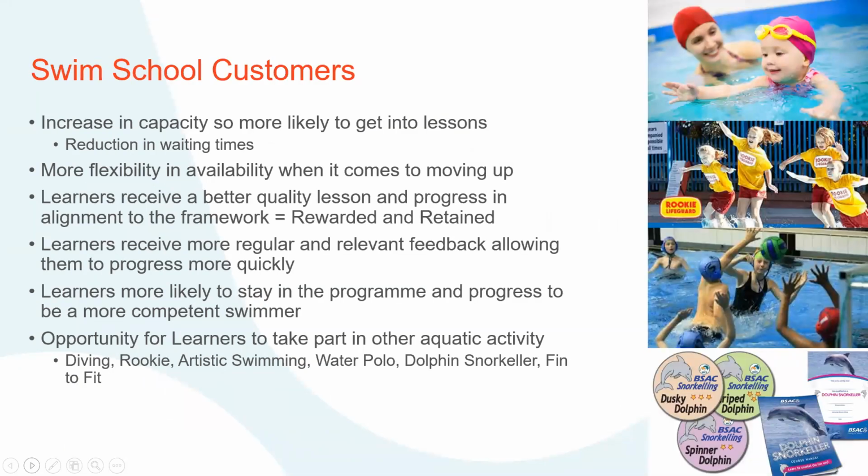So the benefit to the customers then: there's an increase in capacity, so they're more likely to get into lessons, and potentially a reduction in the waiting times. The more flexibility you have in your programme, the more availability there is, and children will move up more quickly, so therefore spaces will come available more quickly as well.